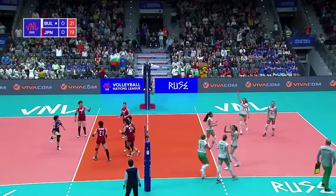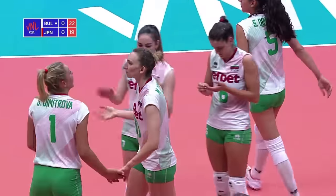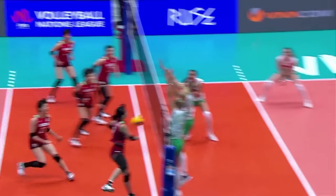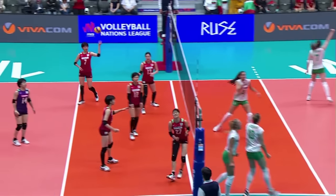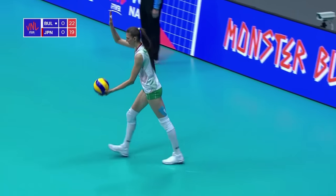Oh, what a block at the net. And it's that athlete again, Gergana Dimitrova, who timed her leap to perfection, and look at the penetration she gets over the net to kill that attempted spike dead. A monster block indeed.